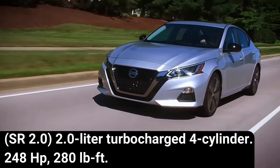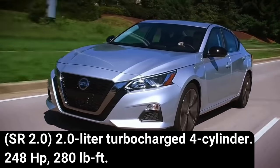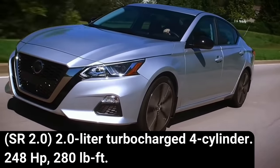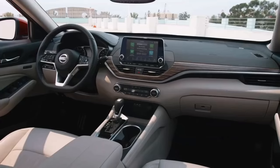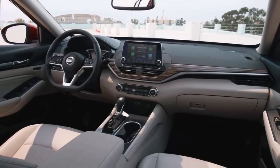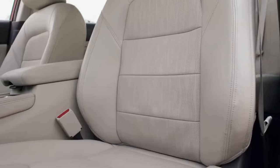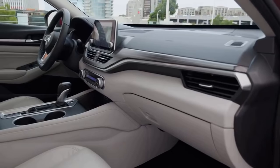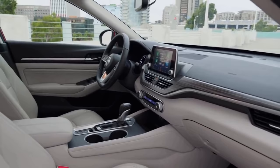SR VC-Turbo uses a 2.0-liter turbocharged four-cylinder, 248 horsepower and 280 pound-feet. Inside, the Altima's cabin provides a straightforward dashboard with user-friendly switchgear. Interior materials vary among trim levels, but everything is a significant improvement compared to the previous generation.